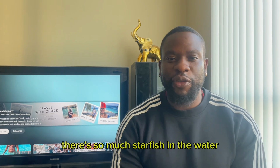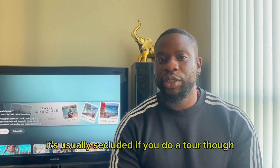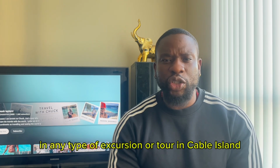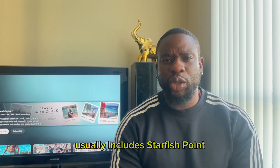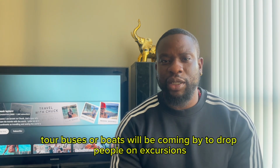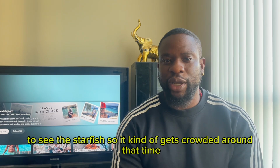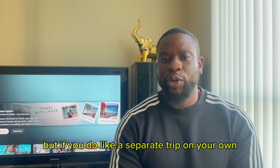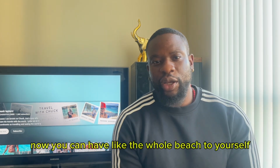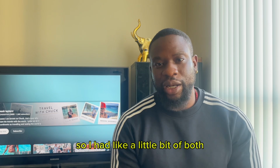There are so many starfish in the water, and if you rent a car and go in the early morning on your own, it's usually secluded. If you do a tour though, any type of excursion or tour in Cayman Islands usually includes Starfish Point. So sometime in the day, tour buses or boats will be coming by to drop people on excursions to see the starfish, so it gets crowded around that time. But if you do a separate trip on your own and just rent a car and go, then you can have the whole beach to yourself. That's what I did, and I did the excursion as well, so I had a little bit of both.